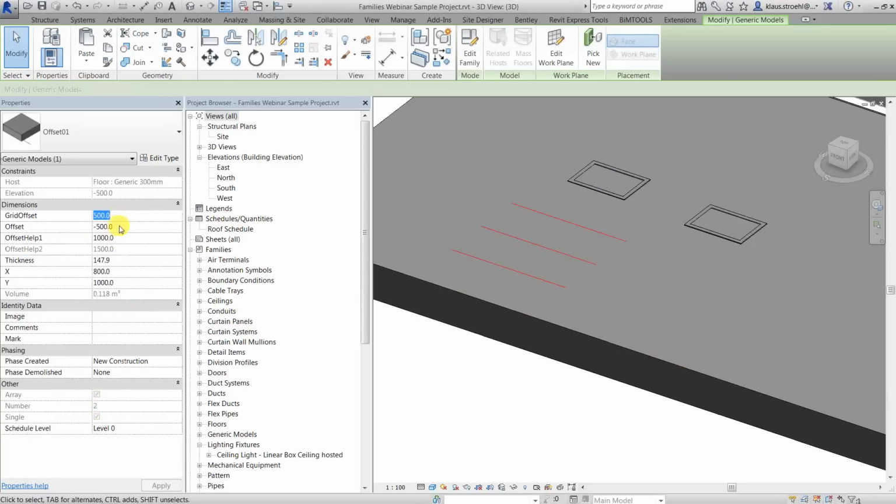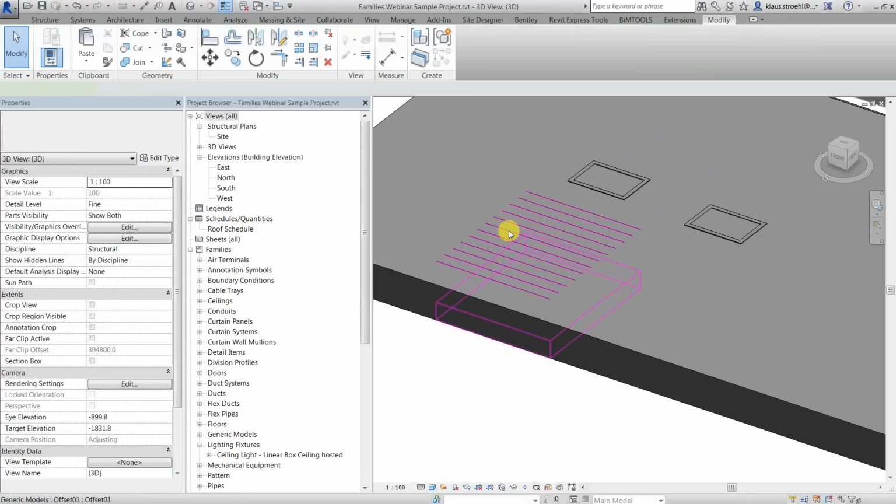Grid offset, X 500. Therefore, when I've got only 1, then single is popping up. When I've got more than 1, the array is showing up, right? So like this 1200 and the grid offset 100. There we go. Array is showing up.